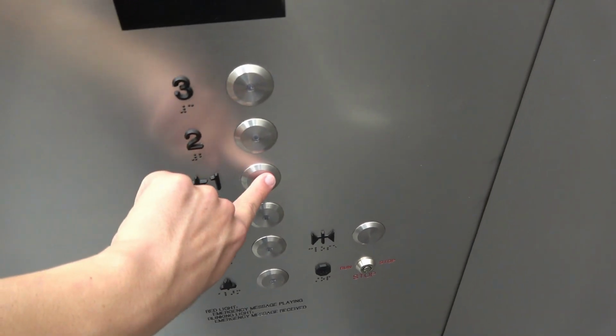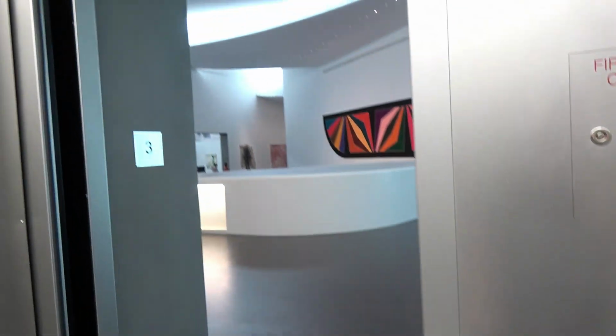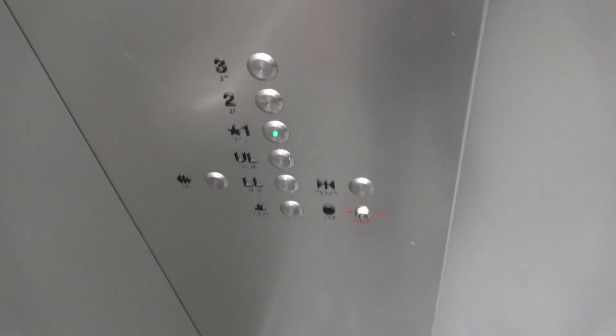All right, we're gonna go back down to 1, and we'll end there. It chimes so many times. I like the bell indicator directional lantern right next to the door jamb. Anyways, this is a nice elevator. I did not film this elevator. I came here a week ago, but it was too busy, so I didn't really film it until today. This is really nice. Okay, we're gonna get off here this time.